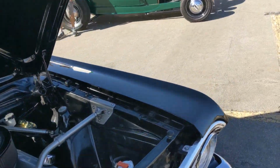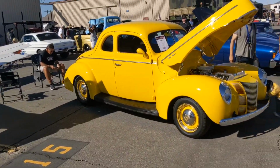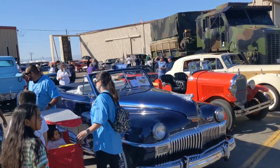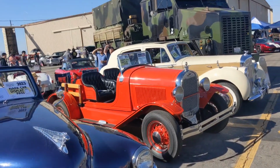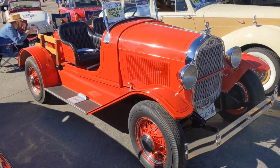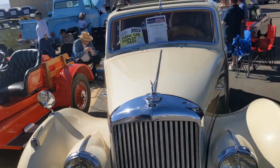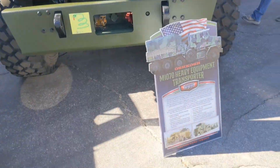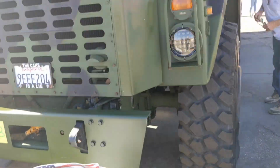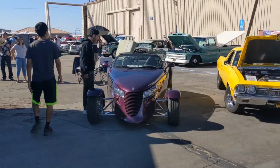Fluid drive. Like 10 to 20 grand to be fine. How's this guy doing? Big fish. It's the Oshkosh. It's pretty cool. It's my mom's car. It's not actually my mom's car, but she likes it.